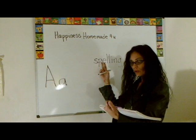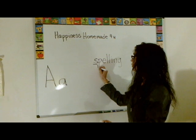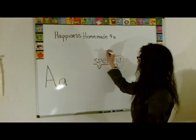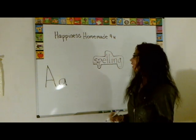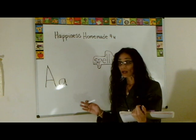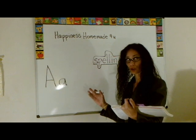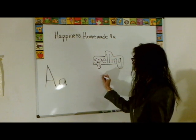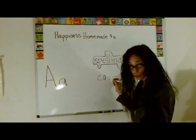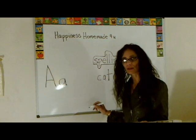That visual spatial learner is the type of person who does enjoy circling the spelling word. They like to know what the shape of the word is. The visual learner also likes to enjoy drawing a picture to remember the word. Let's take, for example, cat. Now, I'm not very good at drawing. I do enjoy doodling because I'm visual. I just lack the art skills.